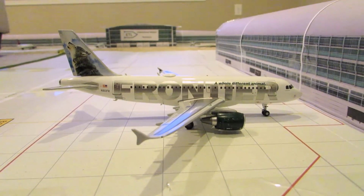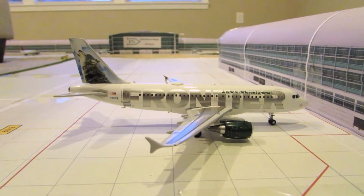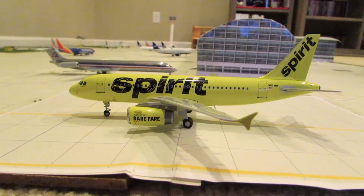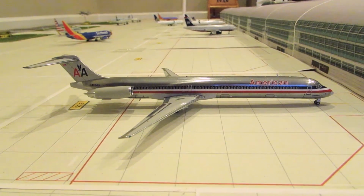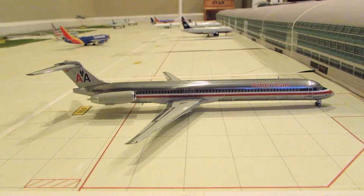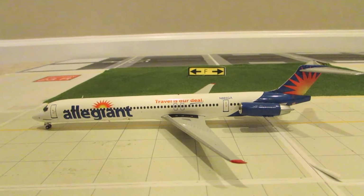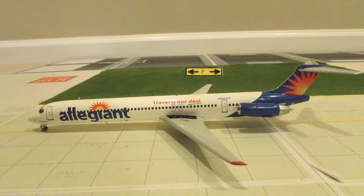First up, we have this Frontier A319. He is going to be heading out to Chicago O'Hare. Next up, we have this Spirit A319 taxiing over to the runway for departure to Atlantic City. Next up, we have this American Airlines MD-82. He just arrived from Chicago O'Hare and he's going to be heading out to Dallas-Fort Worth. Next, we have this Allegiant MD-82. He just arrived from Tampa and he's going to do a turnaround flight out to New Orleans.